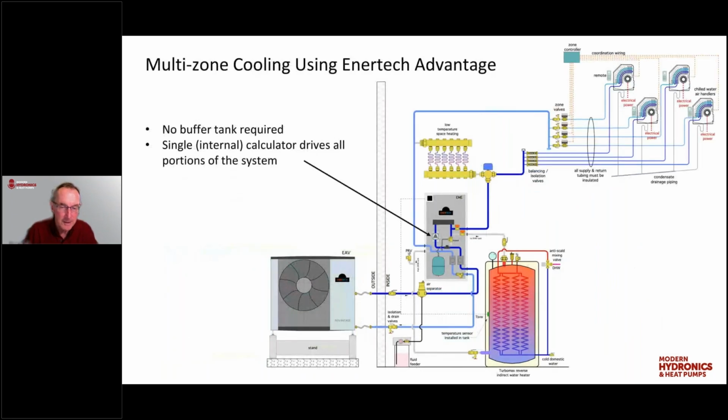If you're not familiar with it, here's the outdoor unit. This is a monoblock unit. And it comes with an indoor unit. Now, the indoor unit in this Enertech Advantage system has pre-engineered and pre-assembled many of the components that you would otherwise have to specify, size, purchase, and install in the field. So they're putting, in a sense, much of the mechanical room already put together for you.